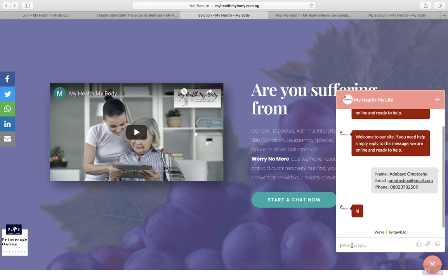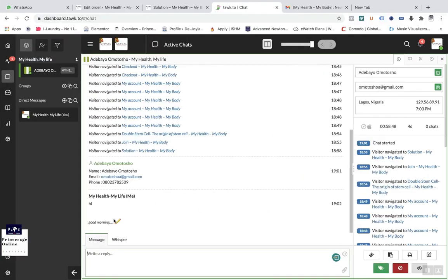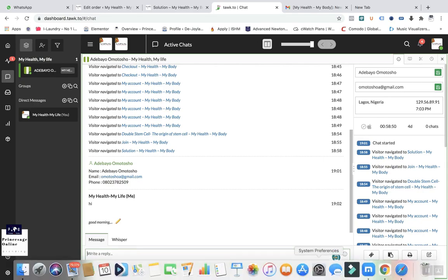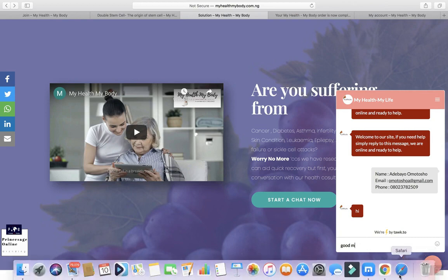Another thing that WhatsApp would not let you know is if this person is trying to say something and says good morning, and then the person has not even clicked the button to send, you can see what this person is saying. So if this person changes his or her mind, you can see it's saying good morning. So if the customer comes back or the user says he wants to delete whatever he's saying, you are seeing what the customer is doing.